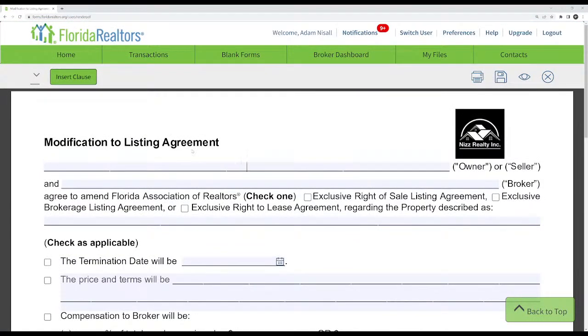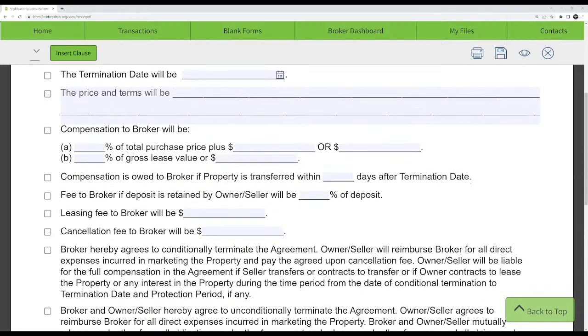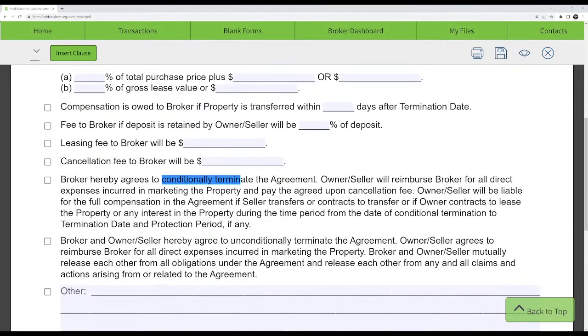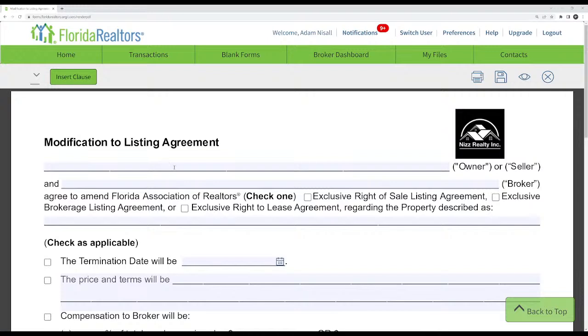So this particular document, the modification to listing agreement, you basically, as it says here, you'd use this to make some modifications to your listing agreement, whether it be the termination date, the price and terms, compensation, to conditionally terminate, to unconditionally terminate, or something other. This is the document you would use, and this document is pretty useful. Actually, I've used it quite a few times. I highly recommend it when you have to make some changes or cancel contracts.